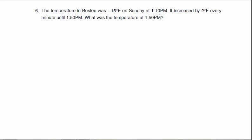Number 6. The temperature in Boston was negative 15 degrees Fahrenheit on Sunday at 1:10 p.m. It increased by 2 degrees Fahrenheit every minute until 1:50 p.m. What was the temperature at 1:50 p.m.?